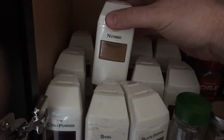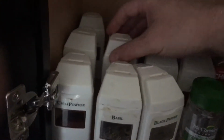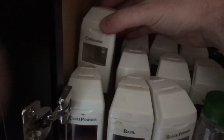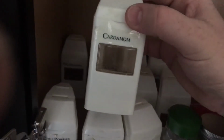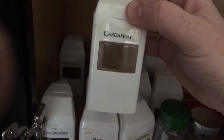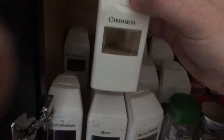Nutmeg, which I pretty strongly use in pumpkin pie and a number of other baked dishes. Pretty strong. Cinnamon or cardamom. I actually don't use this a whole lot, but I got a couple baked good recipes I use this for. I've had this for quite a while, but I don't use a whole lot of it. Only a couple recipes call for it. Well, my arm's getting sore from lifting all these up already.